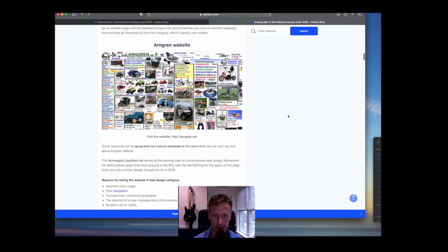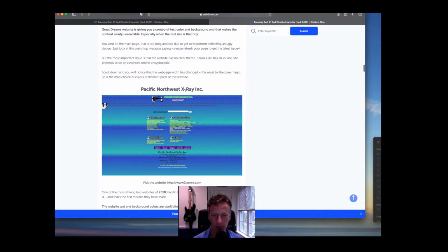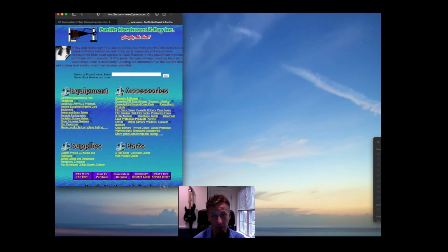Let's see what else we got here. Earth changes. Pacific Northwest X-Ray Inc. Let me copy this one and paste that in there. Let's take a look at this. Yeah, okay. There's an example. This classifies your traditional HTML website. HTML, hypertext markup language, I think it was. This is sort of old school. Like, let's go back like 10 years. And this is how a lot of websites were created, and some still clearly are.